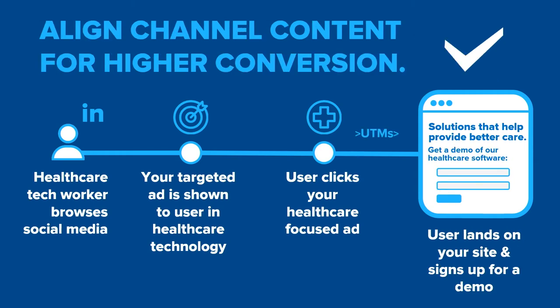In this example, we've aligned the content from their previous journey, from the LinkedIn ad, to your website. In this case, the UTM is passed from their ad to your website, indicating the behavior and the attribution of where they were prior to your website. With that knowledge, the site then serves them a different headline, not a generic "Sign up for a demo." It says, "Solutions that help provide better care. Get a demo of our healthcare software."